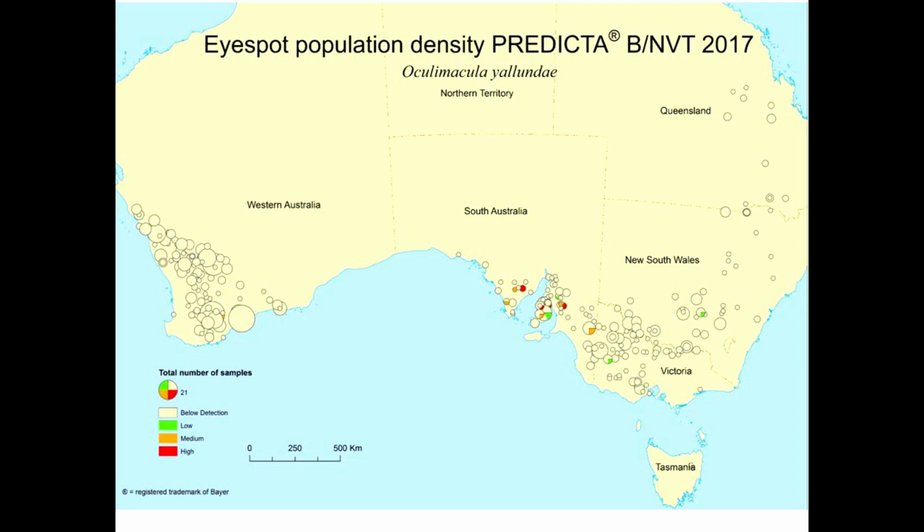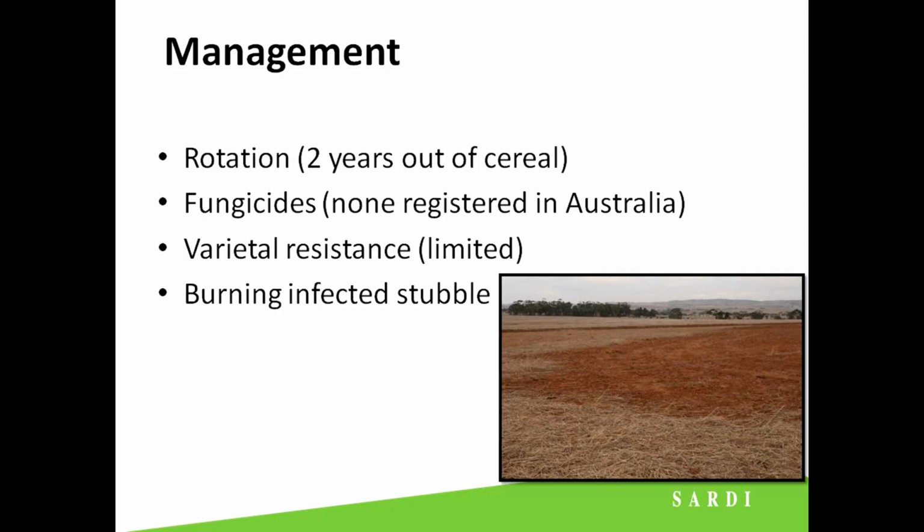And as you can see, this is a South Australian problem. It is also a problem on Eyre Peninsula. I think Blake can agree with me that it is a problem on Eyre Peninsula. So, what do you do for management?